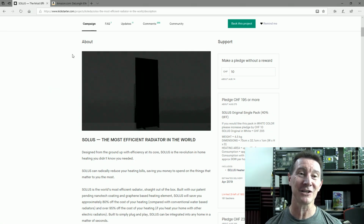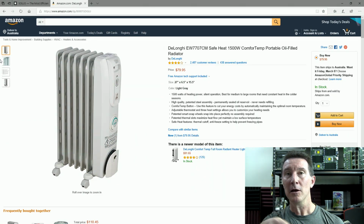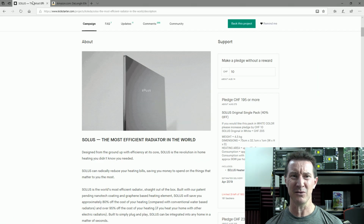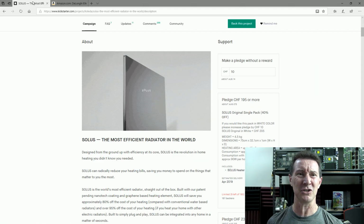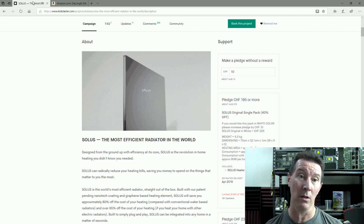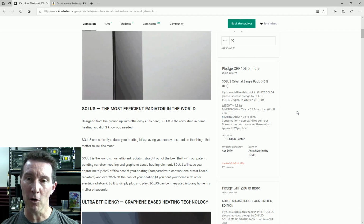So all they've done is converted the form factor of your more traditional fin-based oil type heater like this into this wanky flat thing which you sit on your wall, and even if it came out through the glass, it heats up the back of your wall. That's terrific, isn't it?